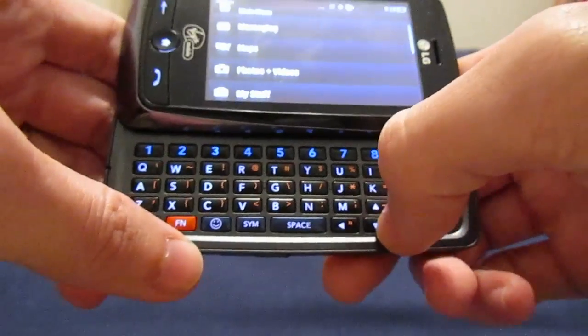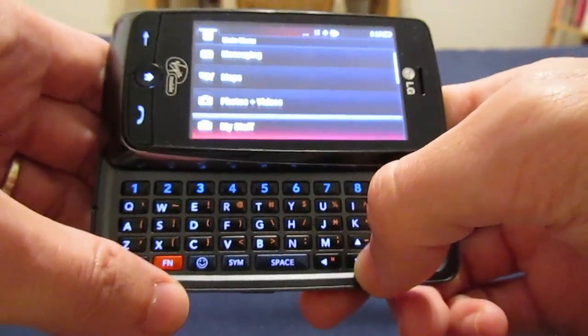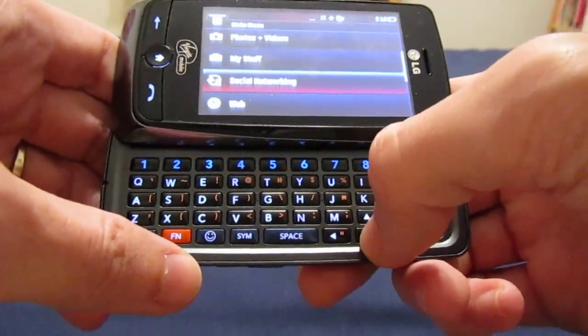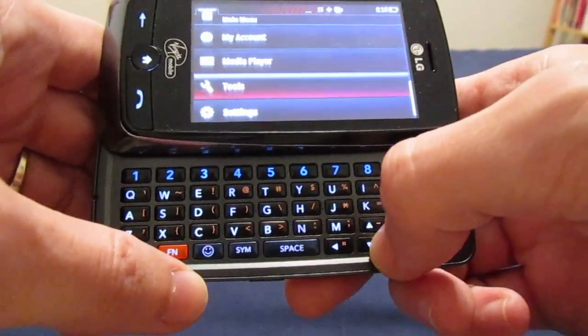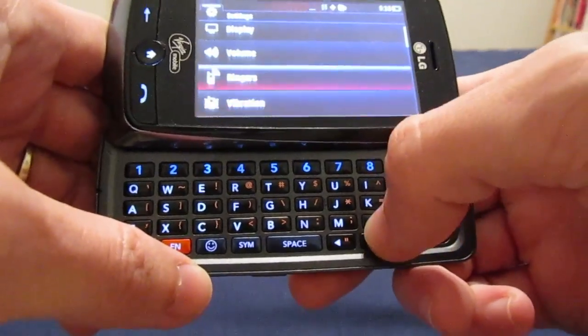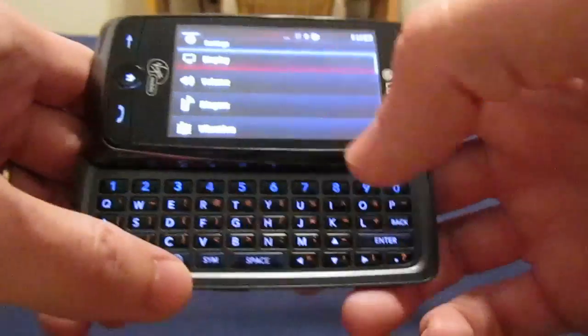Luckily, to get over that, I don't really use the touch interface, to tell you the truth, because I just use it in landscape, and you can do everything with the keyboard here. You can navigate. See how I'm navigating through all the menus, and then you can hit enter, and it'll pretty much take you wherever you want to go. Every once in a while you'll have to touch something, which is not a big deal.